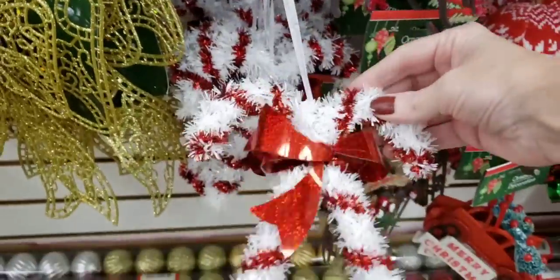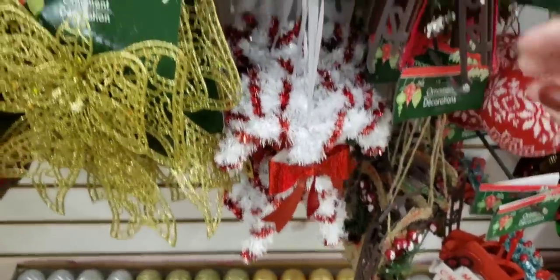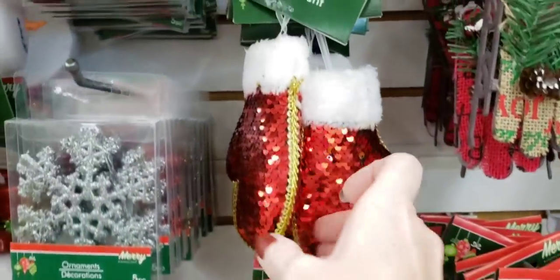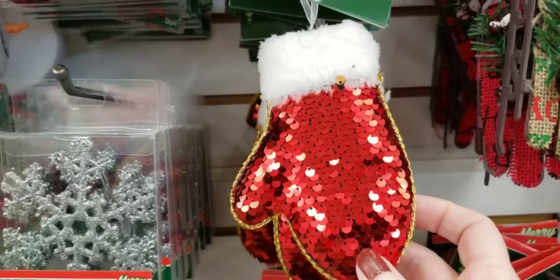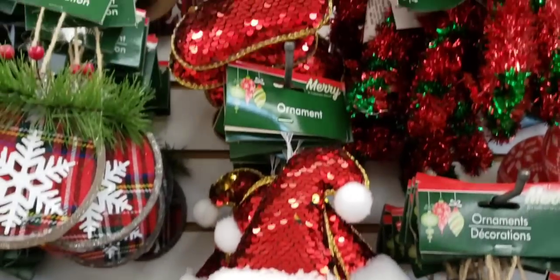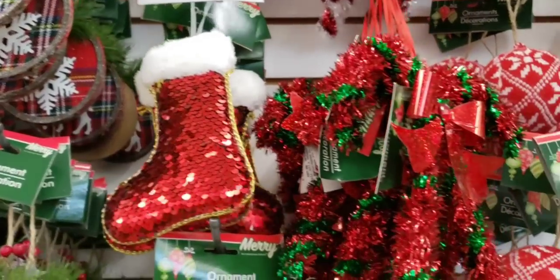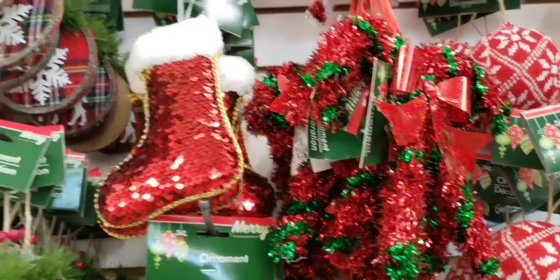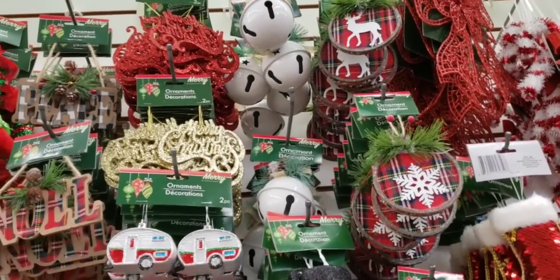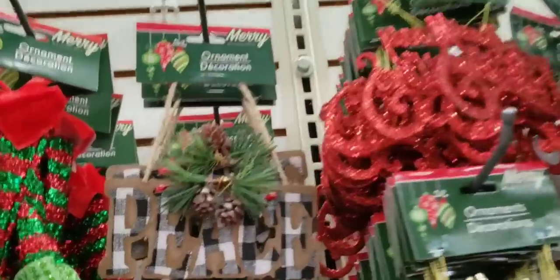Here's a two candy cane. That's cute. A sequin star. A mitten with fuzz. A Santa hat with fuzz. And a stocking, yes, with fuzz. There's more candy canes and another color. All of those up there are repeats from last year, but look at that.